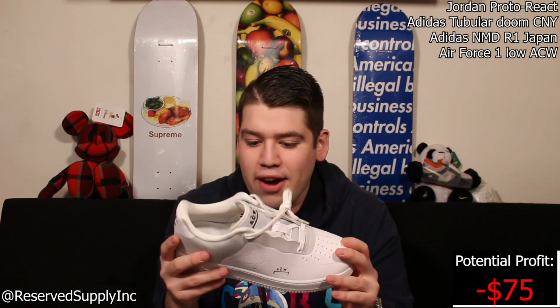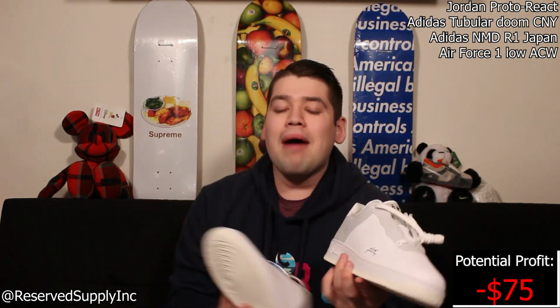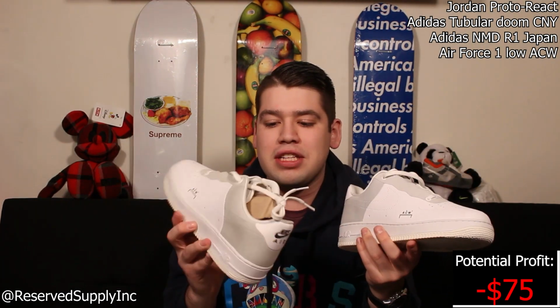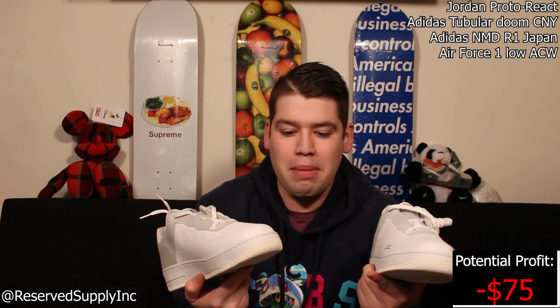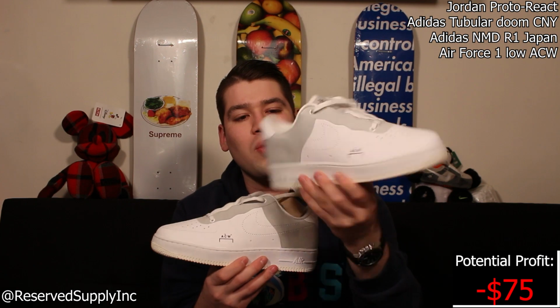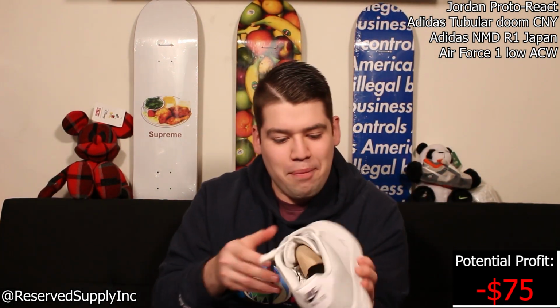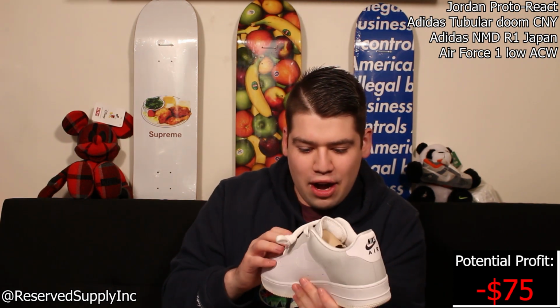It looks as if they are dead stock. Very cool pair, I would say. I would assume that these most likely have a decent amount of value. Retail on this pair was $190, so I'm going to assume that they're still at least retail, probably more than retail in my opinion. But I think these are actually really cool. What do you guys think about these? A-Cold-Wall Air Force Ones. Hopefully they have some solid value. I'm really digging these actually a lot. I usually don't wear a lot of Air Force Ones.